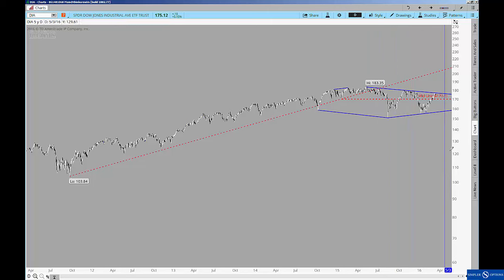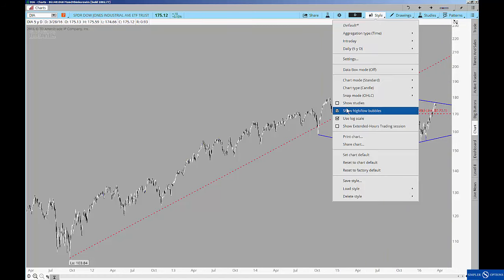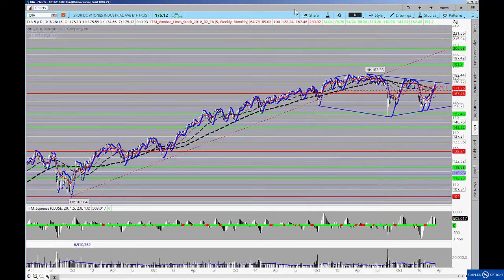Just in the big picture, what I'm trying to point out is that I feel like this could be a bigger distribution top, and if it's going to play out, then I need to see that this key level that the Dow has come into today continues to hold as resistance.